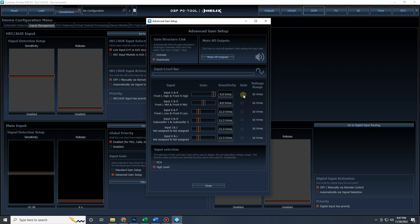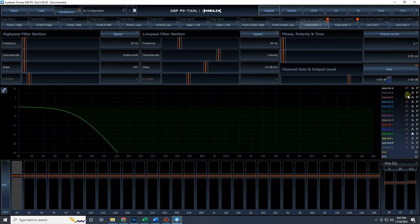If you click this solo one, it actually mutes these inputs and allows you to play just that one input. So you can monitor that input only on the input level bar. You could also mute all the outputs just so everything is protected. I already did it manually. Let me actually, for the sake of the video, unmute this. All right, thankfully it still leaves them muted because I muted them manually before. But yeah, that's something you want to take note of.